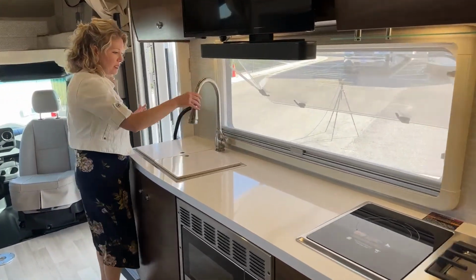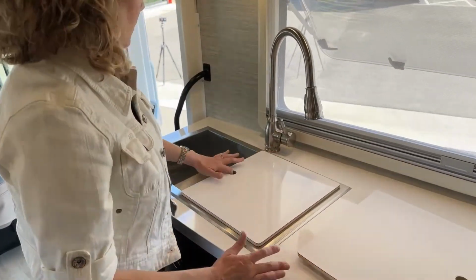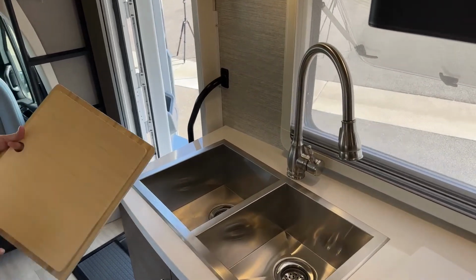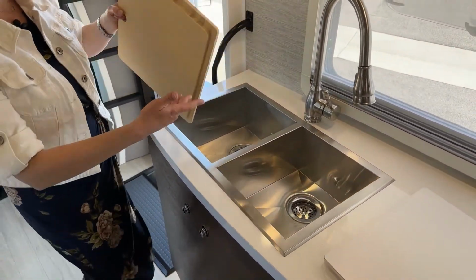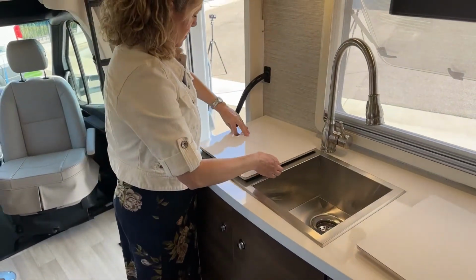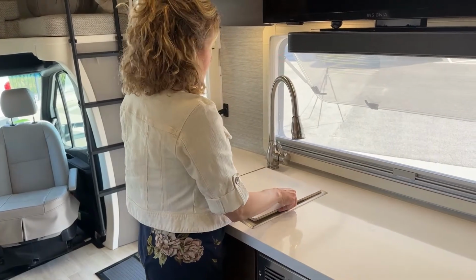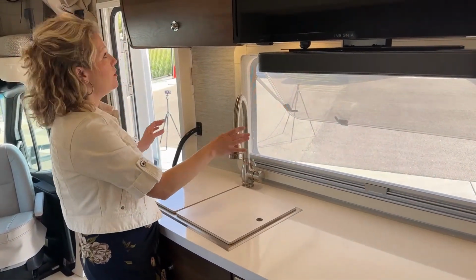So over here you'll see we do have a double sink, stainless steel. And then on the opposite side of these covers we have a bamboo you could use as a cutting board if you choose. The faucet does have a sprayer that detaches too, so you can get it rinsed out real well.